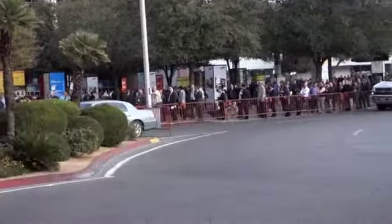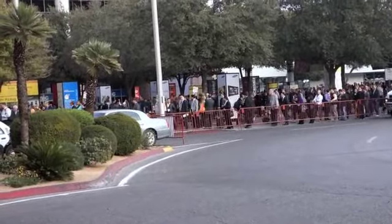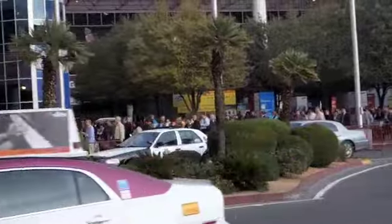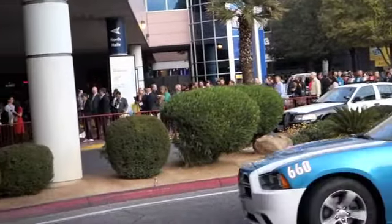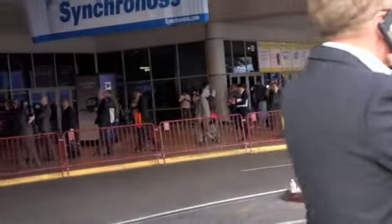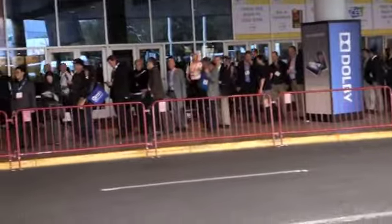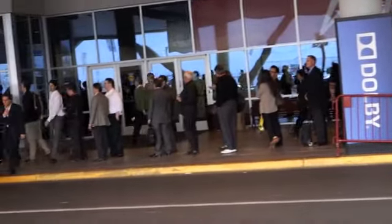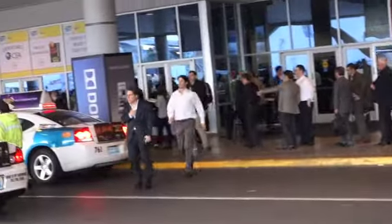Although there are buses that will take people from CES to the various Las Vegas hotels, this is the cab line. The cab drivers ought to be doing very well this week.